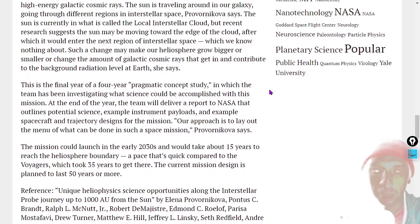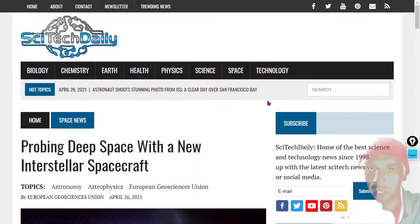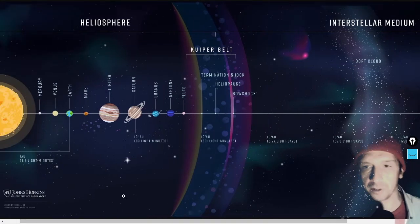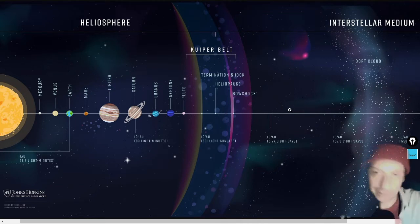But I'll say this, unique heliophysics and science opportunities along the interstellar probe journey up to 1,000 astronomical units from the sun. An astronomical unit is the distance from the Earth to the sun, corresponding with about 93 million miles. Another interesting scenario happening here. And what is the shape of the bow shock? What is causing the bow shock? What is the directional aspect of the incoming protons? What's going on in interstellar space? It's a very important question.